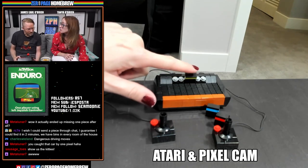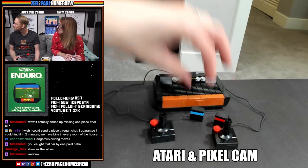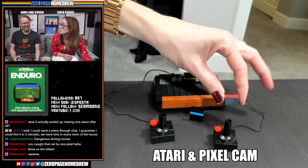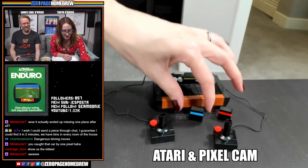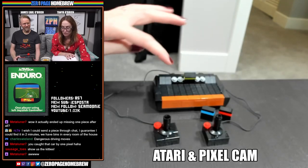Yellow. We have Enduro, which is in the system, which is green. Is it green? We have a blue Star Master, and we have a reddish pink Kaboom. There you go. Nice. Very nice. It's a four switch, so not a six switch. We've got the four switches.